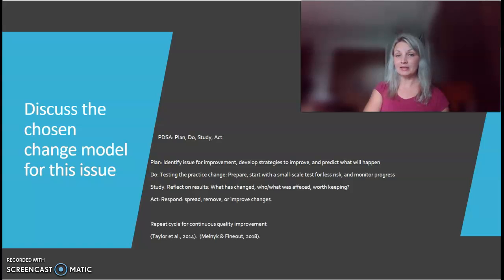The first step in the PDSA model is to plan. We identify the issue for improvement, develop strategies to improve results, and predict what will happen with these results. The second step is do. We test this practice change, usually starting off with a small scale, and monitor progress. The third step is study. We reflect on the results, we examine what has changed, who and what was affected, and are these results worth keeping? The fourth and final step is to act. We respond, spread, remove, or improve the changes. And we also continuously repeat for quality improvement.